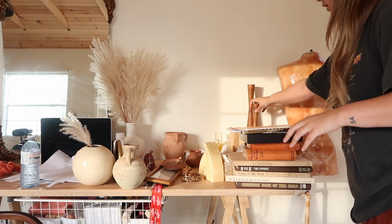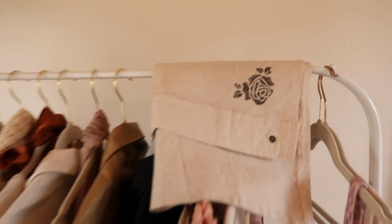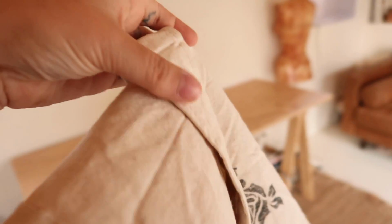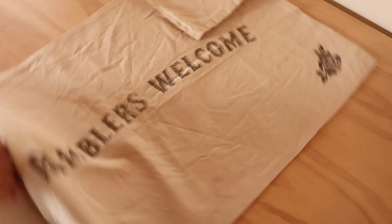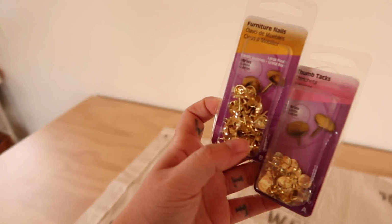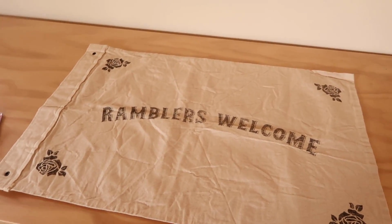Okay, so I'm gonna take all the stuff off here that I know that I'm not putting back up on the shelves. This is sort of the main focus of the top of the desk idea. This is a little flag and it's from the company called Western Darlin. I have 2 different length tacks. Well, one is furniture nails, but they're just longer, so they'll work. But I also can get nails if I think that might look better.